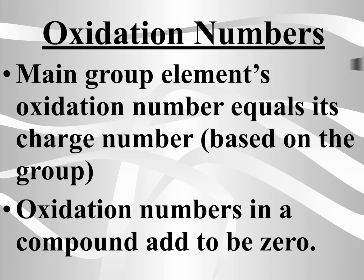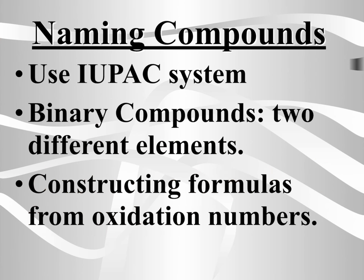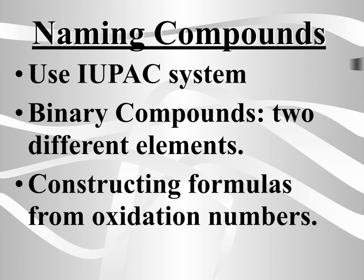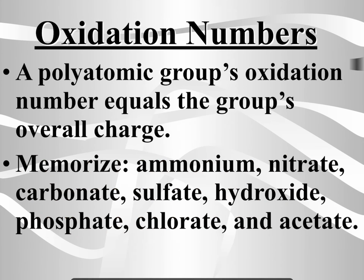All right, so we're going to take a look at how we assign oxidation numbers. And then we're going to take a look at putting together those oxidation numbers to form compounds. So ultimately, what I want you to be able to do at the end is create possible formulas for ionic compounds from the name of that compound. And I also want you to be able to construct formulas from oxidation numbers. So that's going to be our two main tasks. All right, so let's go back here.